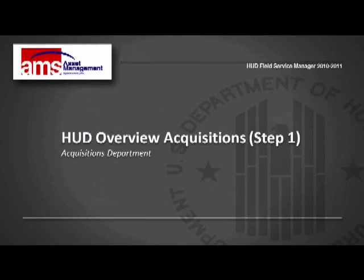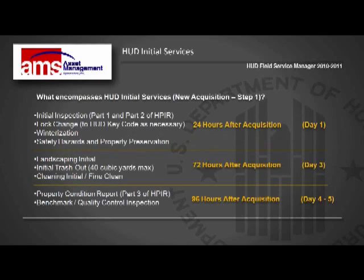We'll start with an overview of the HUD acquisitions process. And step 1, what encompasses the HUD initial services? We're talking about the initial inspection, which is parts 1 and 2 of the HPIR, or HUD Property Inspection Report. Of course, we have the lock change. We want to change the main access door knob lock to the HUD key code. If it's not already changed to one of those key codes that was in your statement of work, then that needs to be changed during the HPIR in that first 24 hours.